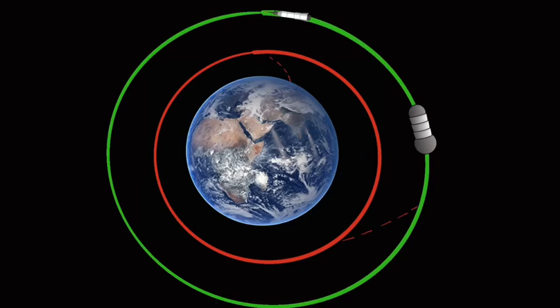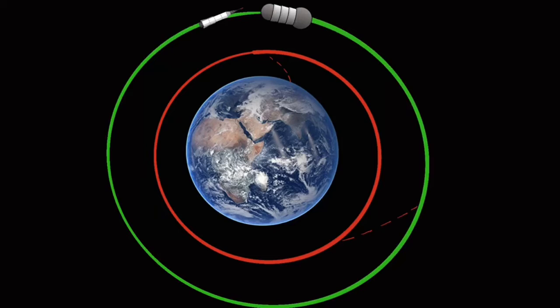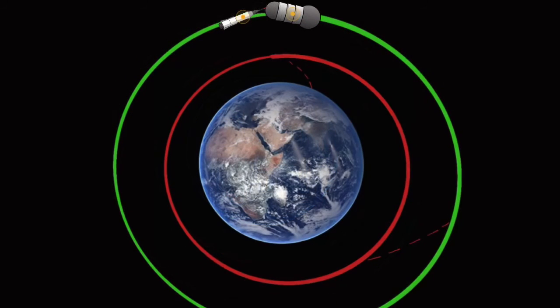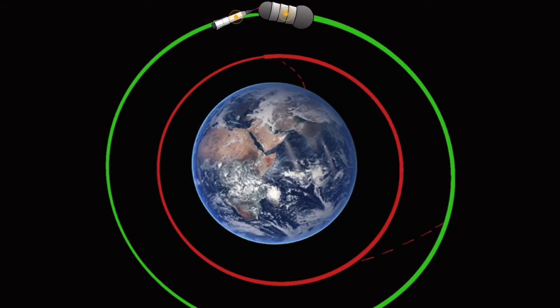Now, at this point, the rocket needs to complete a U-turn, so another burn is completed that swings the rocket around. A final burn is given to push the rocket towards the International Space Station, and at this point, the International Space Station and the rocket will complete the docking process.